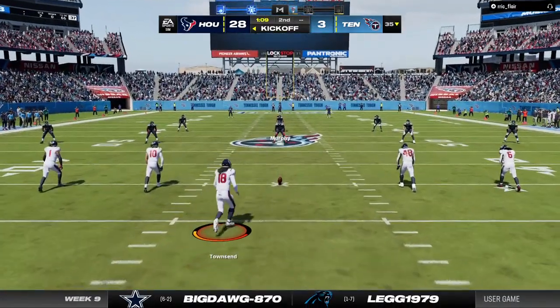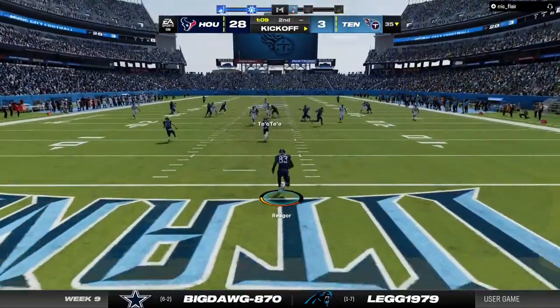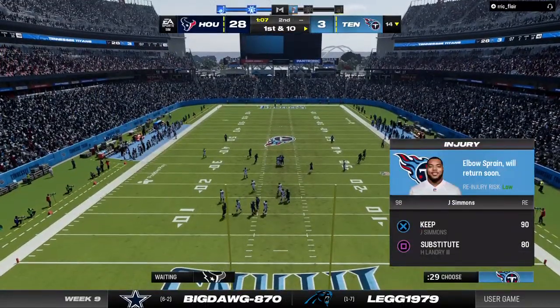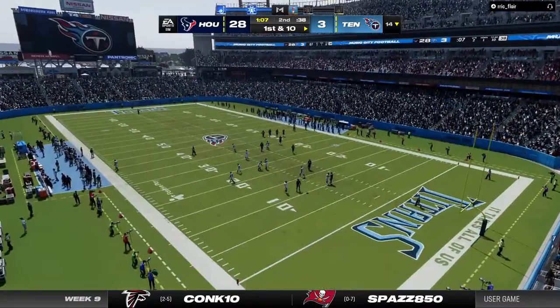Out is the Texans kick team as they'll send this one away. Here's Rager. He's going to bring this one out. And a nice job there on special teams to limit him to inside the 15 as he's dropped at the 14. At their own 14-yard line.